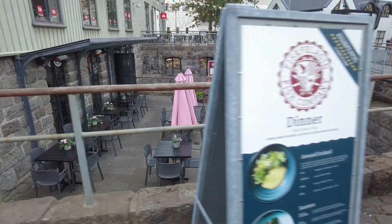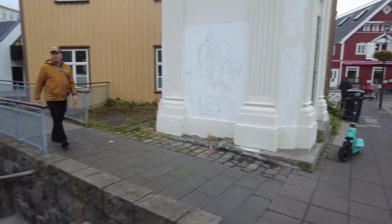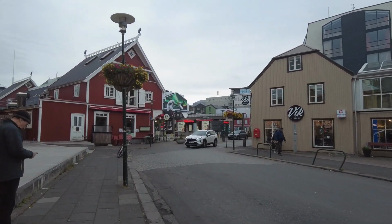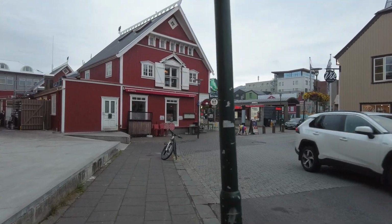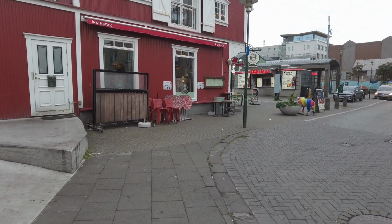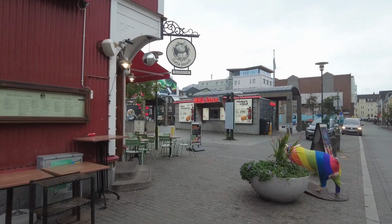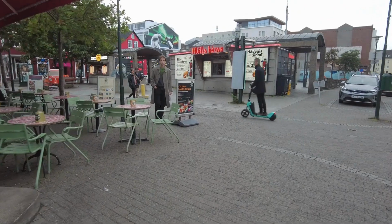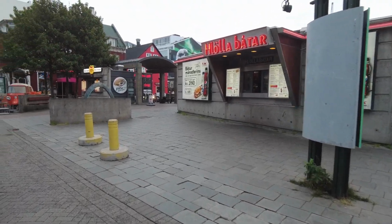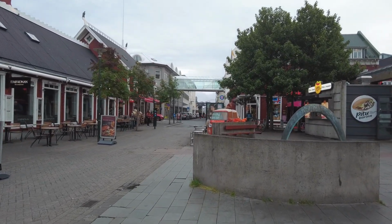You can see restaurants. Look at the signs. A lot of food. It's a really beautiful downtown. I think I have to mute the microphone to prevent copyright. Here in Google Maps it shows center. So I guess this is the name of this part of downtown, center.